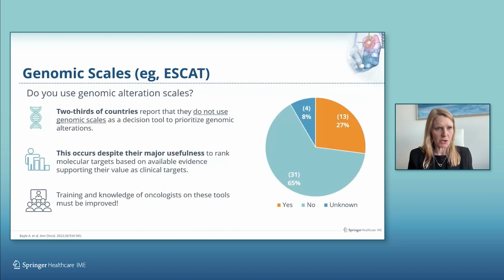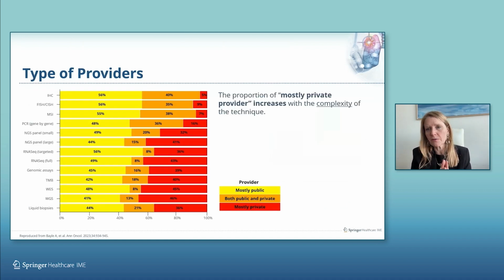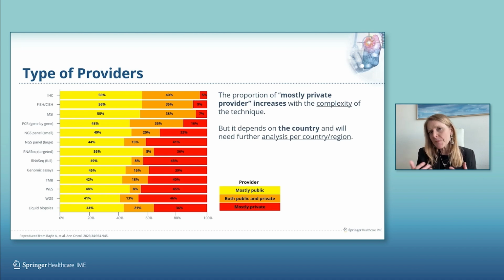Very importantly, when you ask colleagues, do you use genomic alteration scales like ESCAT for actionability? Two thirds of countries report they do not use the one of ESMO, but they do not use any alteration actionability scales. And this occurs despite this very important bottleneck and the argument we need for implementation of systematic testing. What are the types of providers? Basically, the proportion of mostly private providers, meaning private labs, increases with the complexity of the technique. Of course, every country is slightly different in that, and we will further analyze it by country and by region.